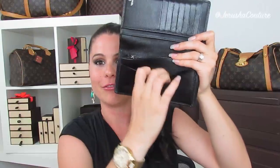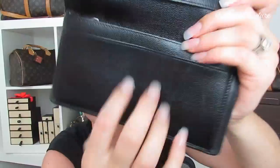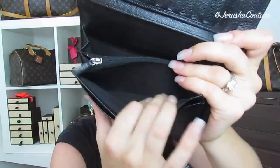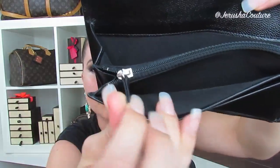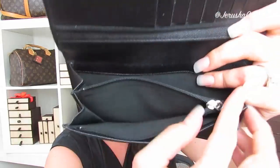Moving over to the other side of the wallet, we have a front compartment there. There are no card slots on the front of this, like a Sarah wallet or the Insulet wallet. It's just plain there. You have one compartment in the front, down inside. Then you have another compartment behind that. And then you have the zipper coin compartment with its leather pull there. So opening that up, there is your coin compartment.